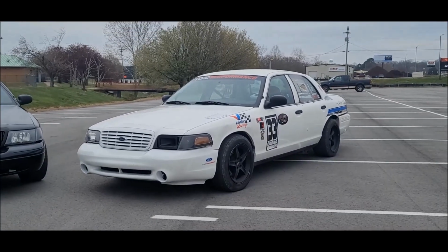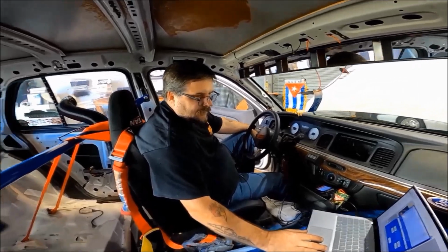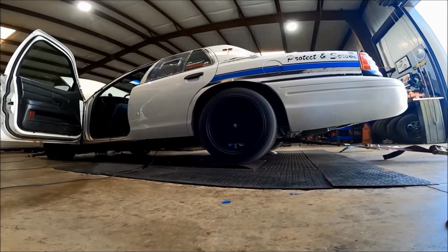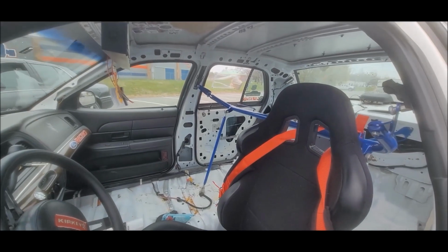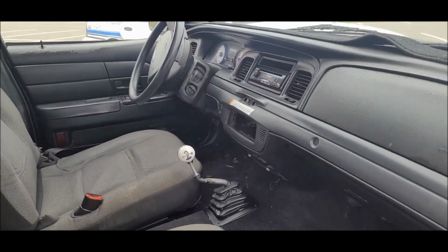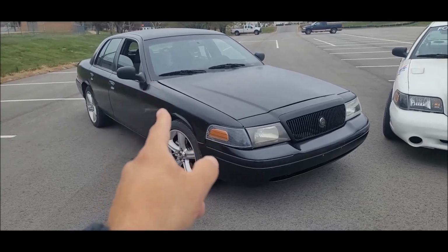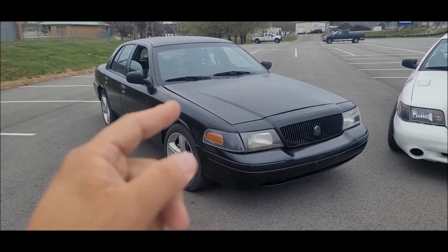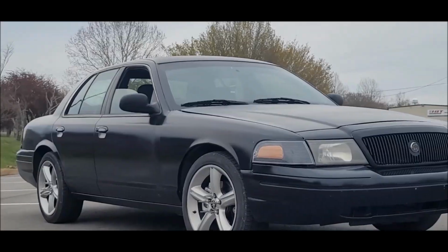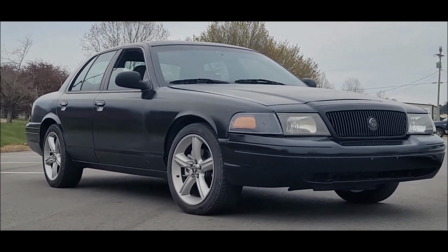Well, since that last drag race, this Cobra Vic has been dyno tuned by Mo's Speed Shop and received even more weight reduction. It's a 5-speed swapped Crown Vic. It's got a T5 5-speed manual transmission off a 2004 Mustang GT, and it's also got a 93 octane Marty tune. Now, as far as modifications go, that's about it.